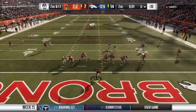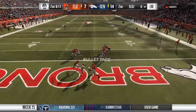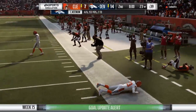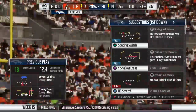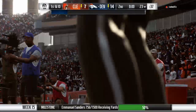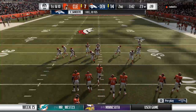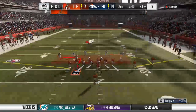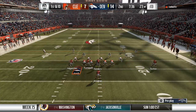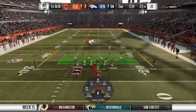Working from the gun, Keenum. And the catch made. This is Emmanuel Sanders. 18 yards on his first catch of the game. It's a first down. Well, that's what you're looking for when you're wanting to throw the ball downfield. You want one of those guys who can play out on the perimeter, can play out wide, who can not only get open, but when they're covered, can uncover themselves downfield and create catches.